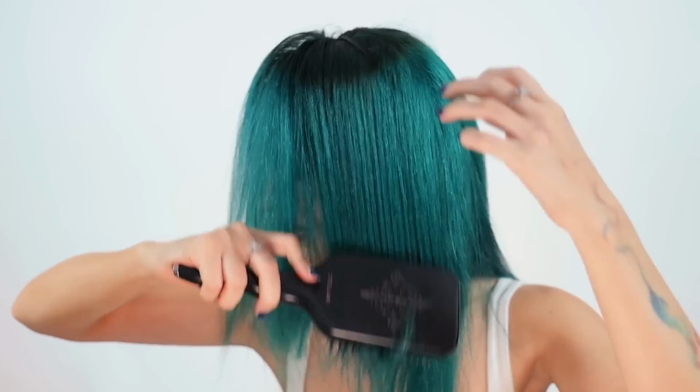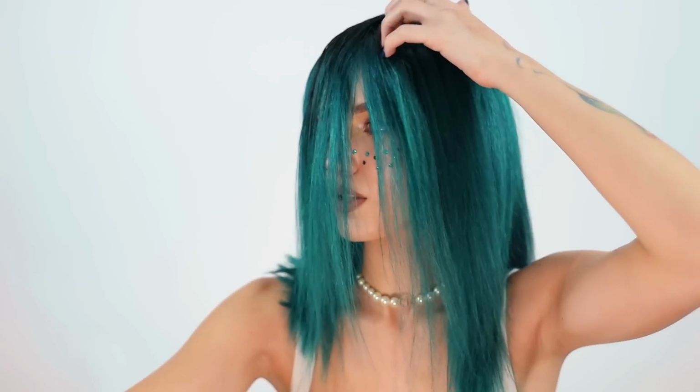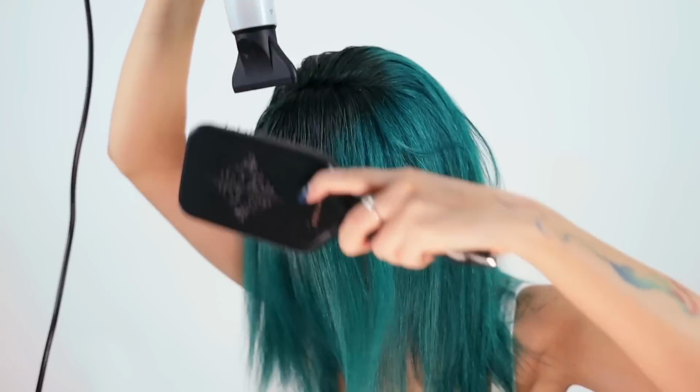The power of Stellari will be felt through this next hairstyle. Okay? Good. First thing we need to do is we need to blow dry this whole thing forward.